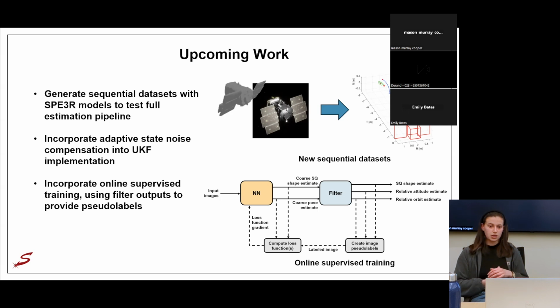So that's the concept of online supervised training, where sometimes, whether triggered by an input image being an outlier compared to the training set, or maybe just at random intervals if we're not being as picky about it, we would take the outputs from the filter, apply pseudo labels to the image that we were just looking at, and feed the loss back into the network to retrain it. That way you're treating your filter as an expert that has good knowledge of what the true state of the other spacecraft is.